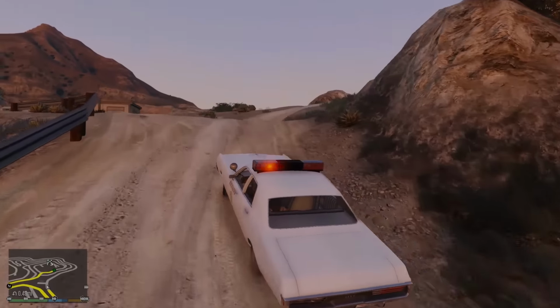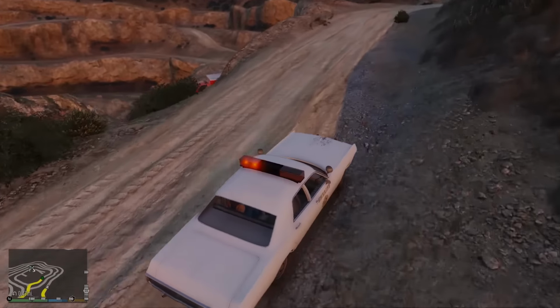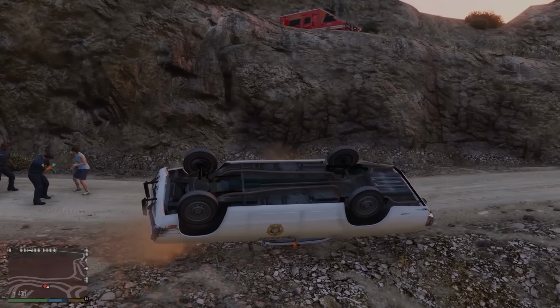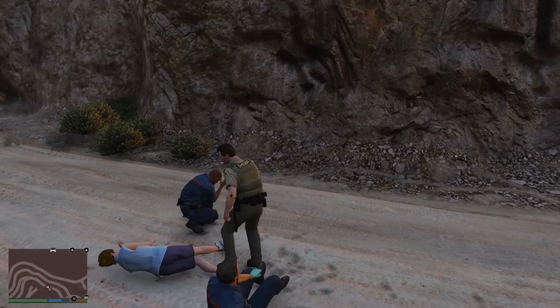Perfect. We gotta get down here, though. That's the only problem. Should we jump it? Yes, we should, considering it's right here. Over the ambulance. Landed it perfectly. Insta out. Oh, who do I think I am?